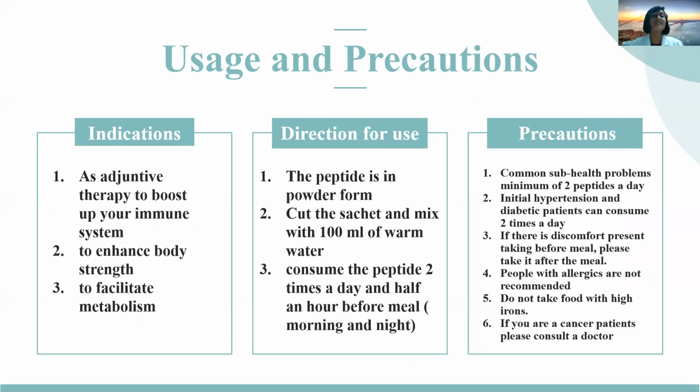Next, we will talk about the usage and the precautions. In the indication, as an adjunctive therapy to boost up your immune system, peptide falls into a super immune boost system. It enhances the body's strength and also facilitates your metabolism. For direction of use, this peptide is a powder that comes in sachet form. Take the sachet and mix it with about 100 ml of warm water. Consume this peptide 2 times a day, half an hour before your meal, morning and night.